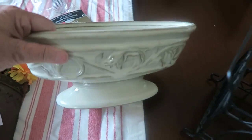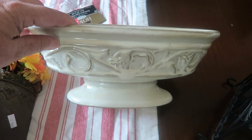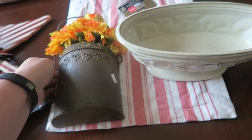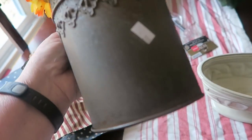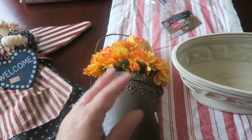And then I got this for over my sink. I'm going to be putting flowers in it. Not flowers, a plant in it, because I want to change it up a bit. And that was $2.99. And then I got this to hang on my wall somewhere, who knows where. I just really like it. I don't really like the flowers. It was $3.99. I'll change up and put something else out of there.